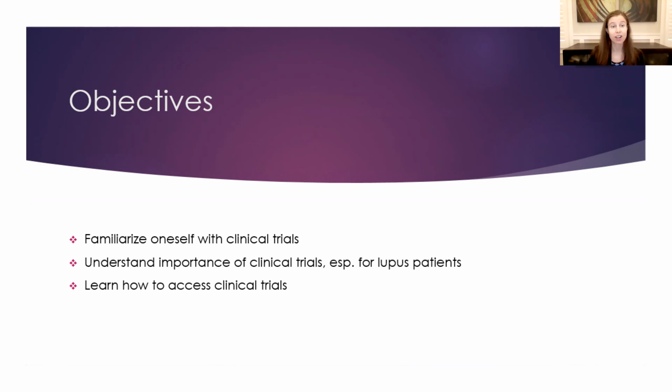Also, you'll learn how often you'll have to come to the doctor's visit to get blood work or have a physical exam by the study team so they can document, hey, is your rash getting better? Is your arthritis getting better? Are your urine studies getting better? Also, you'll learn about any costs to you, but I will say some studies will actually pay you for your time for being in the study. So it's something to definitely ask about.